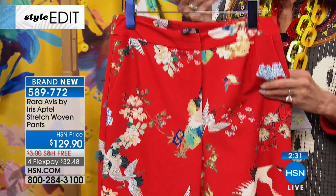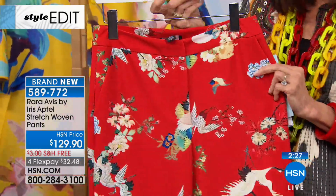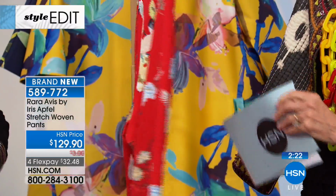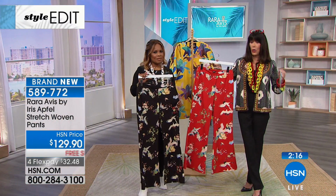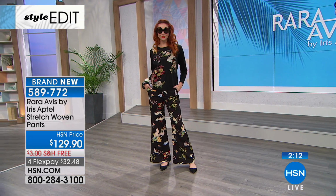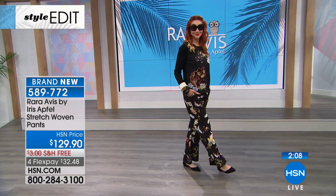It's 87% polyester, 13% spandex, so you have the stretch, but look at the print. And what's so fabulous is that you have the print on the front and all the way through the back. They definitely run true to size, so without a doubt, go for your accurate size. Kate, you have the extra small on? Yes, I thought so. So Kate's definitely in the extra small too.